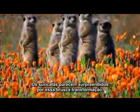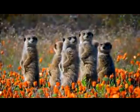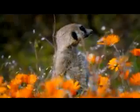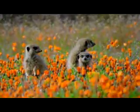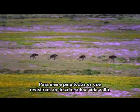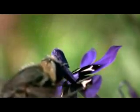The meerkats seem surprised by this sudden transformation of their home. For them, and all the animals who managed to survive in this challenging land, the rich living has returned.